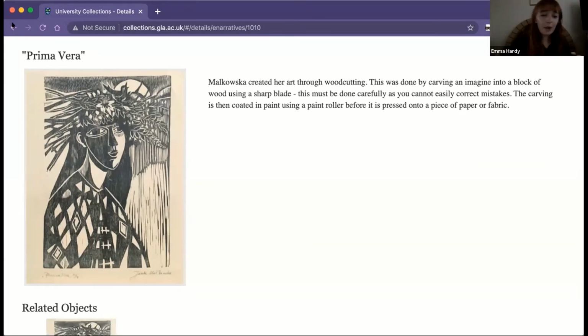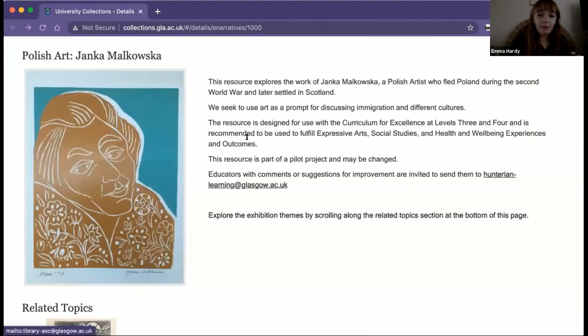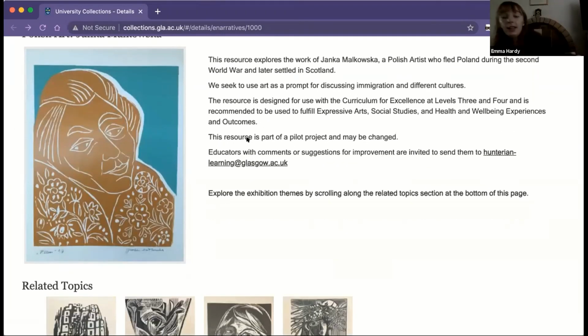So that's quite a brief overview of the whole resource that we've created. Like I say, it is intended for the Curriculum for Excellence, so it is quite Scotland specific, but there's no reason that it couldn't be tailored to other curriculums with a bit of love and care.